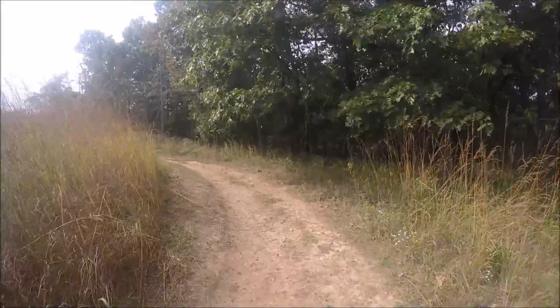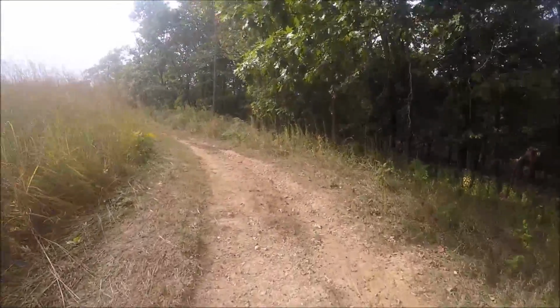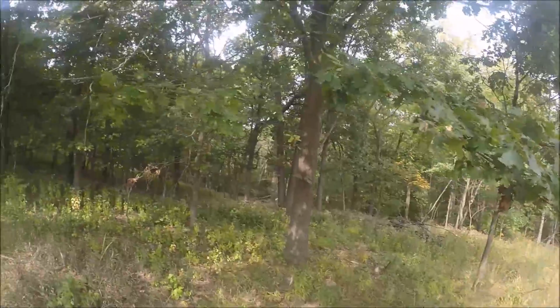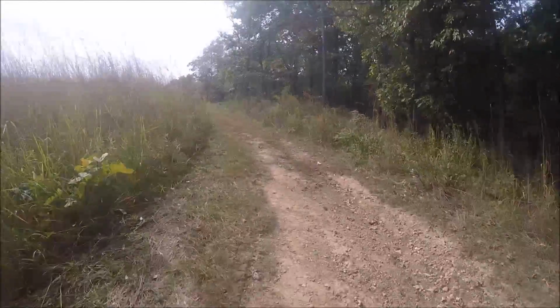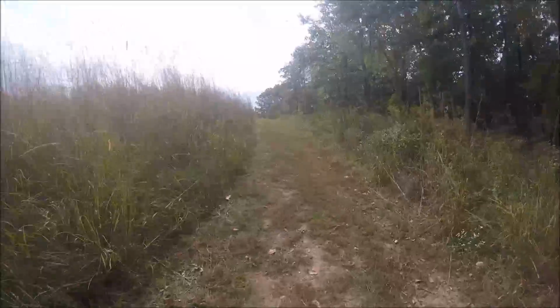This trail is listed as difficult. So far I don't get that, but it's a good spot. Here's the woods. And here's the trail. Get a fairly steep hill here.